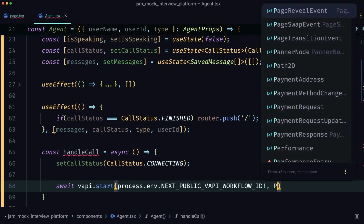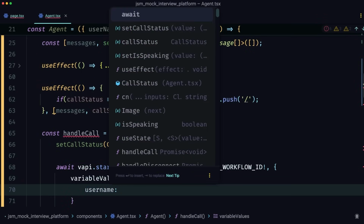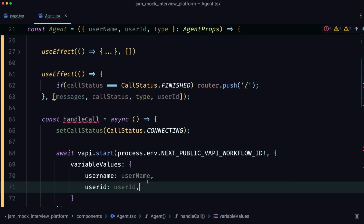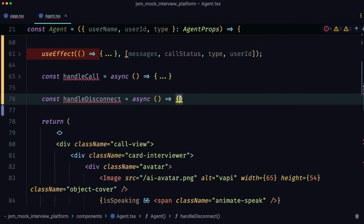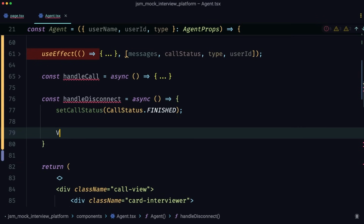And we can also provide some additional options, such as variable values of username. Make sure that it is all lowercase, equal to user name. Here it is uppercase. And we can also pass the user ID, lowercase, equal to the user ID, which has the uppercase I. So here we're handling the start of the call. And now we have to handle the disconnect, which is super simple. We just set the call status to call status dot finished. And we simply call Vapi and tell it to stop.